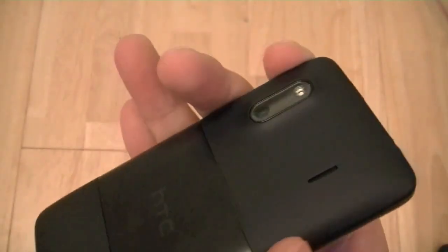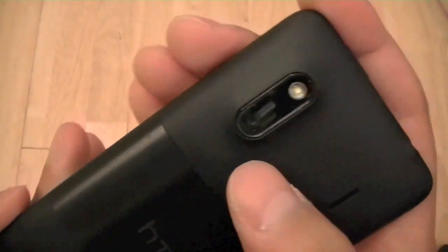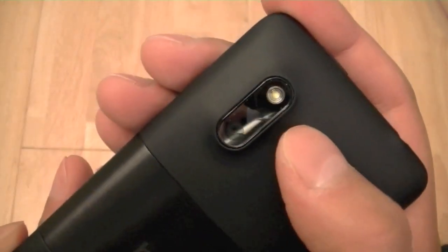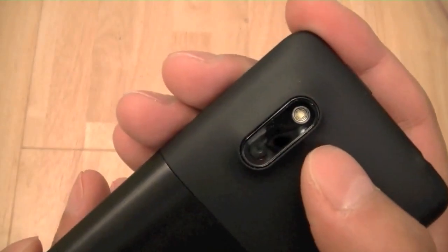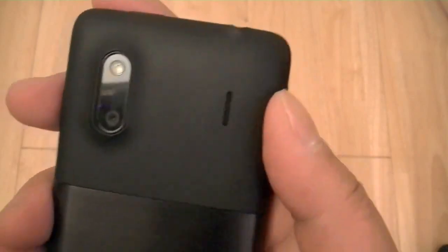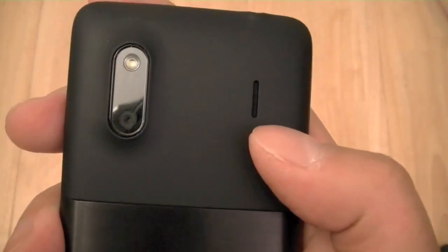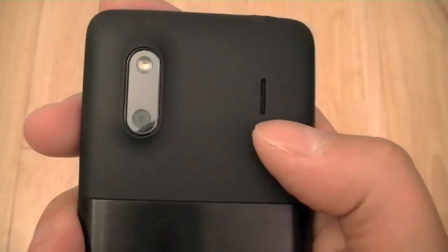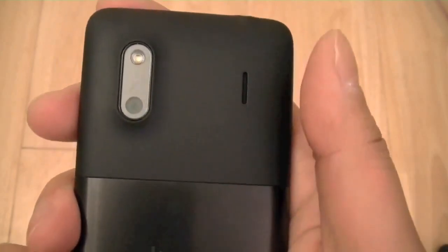Around back, you have a 5-megapixel autofocus camera with a single LED flash. The camera can also record videos in 720p HD resolution at 30 frames per second, and you also have a loud speaker here at the back for listening to music or for speakerphone calls.